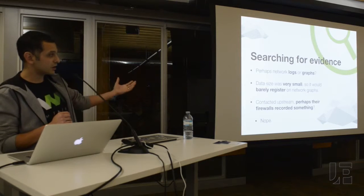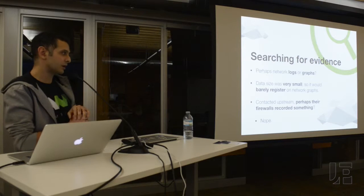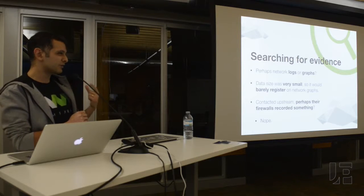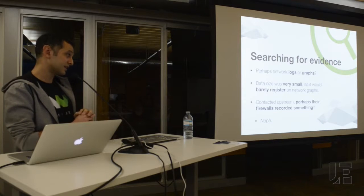So we thought, all right, let's check our network graphs maybe. Maybe we can see if there was a different pattern that we can observe. But the data size that they're transferring is really small. It's on the order of a couple of kilobytes. So it's not going to register on any graphs, and definitely didn't in this case.